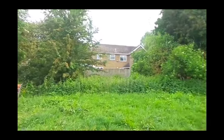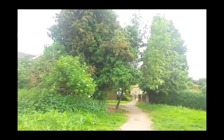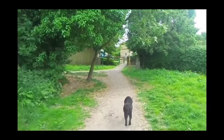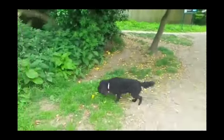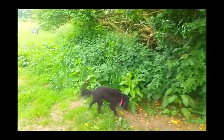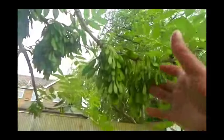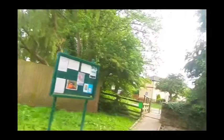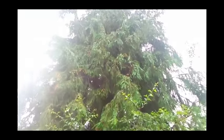I don't know which way to go. I think we'll go back down the back. In fact, let's have a look at the notice board bit. Good boy. Look at that. Oh, look, aren't these wonderful? Beautiful, aren't they? Right then, we've got kingfishers.